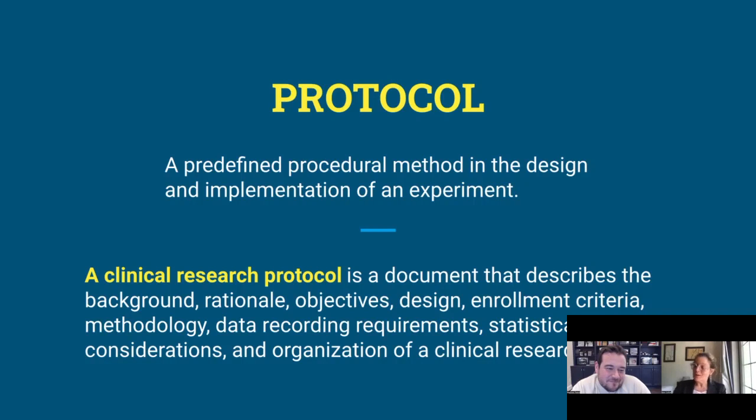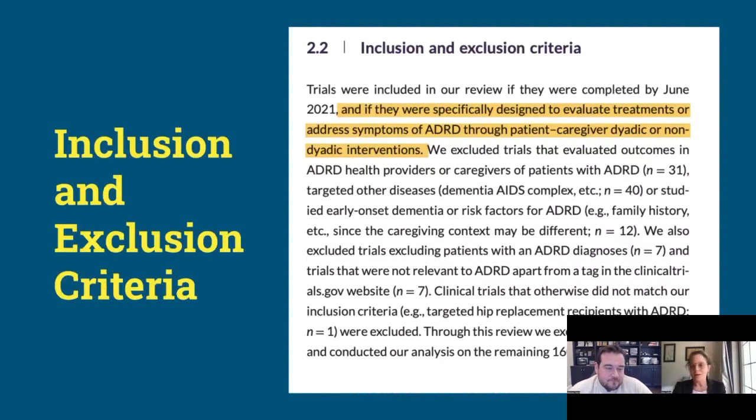Yeah. So before we get to the findings, let's talk about the inclusion and exclusion criteria. In some systematic way, we're going to look at what's out there and organize it in some way that makes sense, and they're going to exclude certain trials and only include others for this analysis. The first thing that popped out right away was the dyadic or non-dyadic interventions, which seemed to me something they definitely should define. Hopefully you can help me with that, because I would agree with you. It is not defined well in the publication itself.